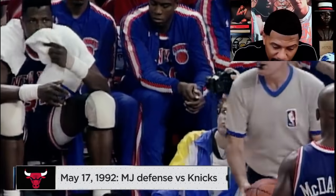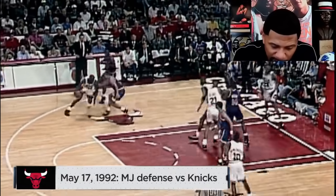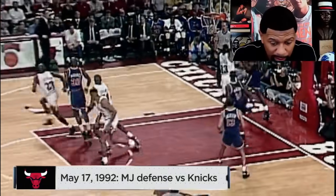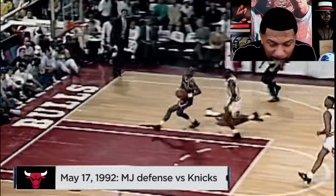Two knee braces on the sideline, baseline inbound to MJ. Ooh, out of the double team, split the double team. Ooh, up and under. Ooh. Oh my goodness. Talking about operating the elevator, get the steal. Oh, lose it. On the recovery, the chase down block.